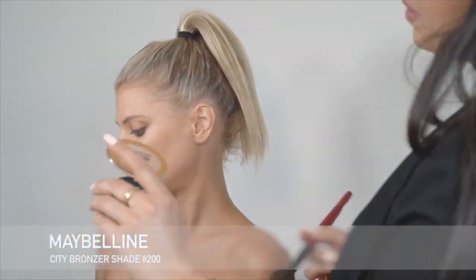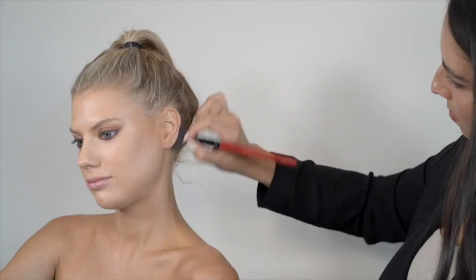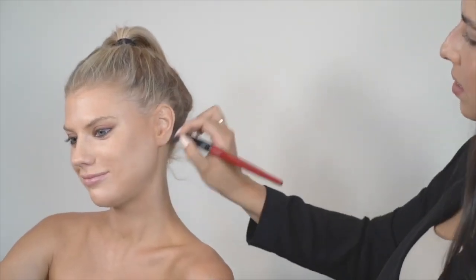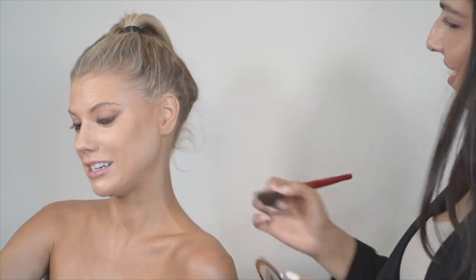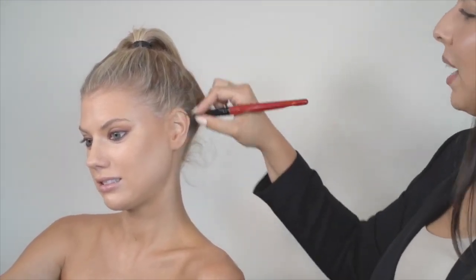So now I'm using the Maybelline City Bronzer in the shade 200 just to add some more depth to the face, just to bronze her up to match her spray tan. Just doing this because it's still a little white back here. Still messed up. Just gonna bronze up. I want to make sure to bronze behind the ear.